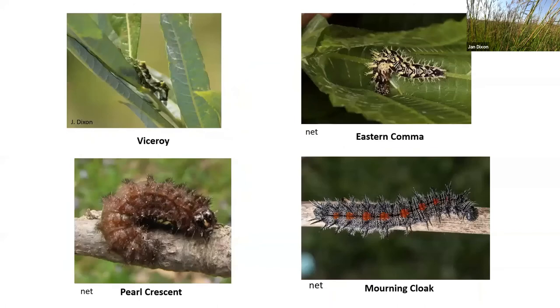And these are all very interesting caterpillars. The viceroy, I am sure that it is one that Angie found while we were doing our monitoring. And that one looks a lot like a bird dropping, as does the Eastern Comma caterpillar, I think.